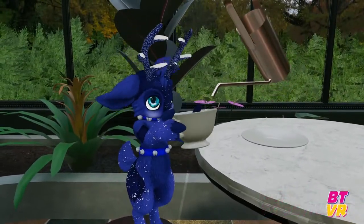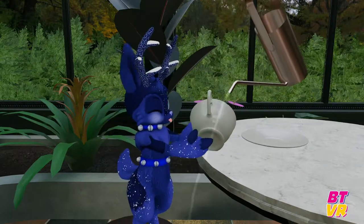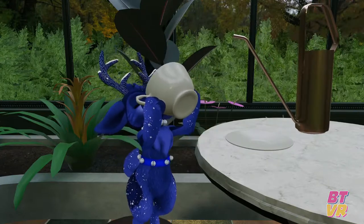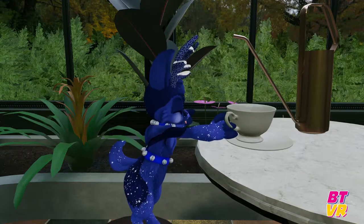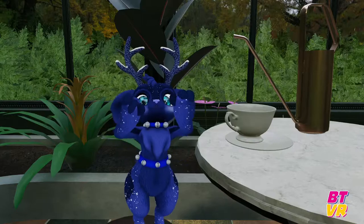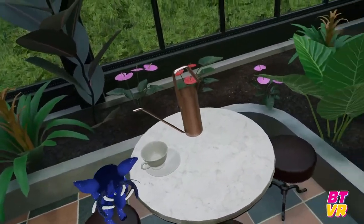Here you go. Oh, there's nothing in it yet. Okay, we're just going to pretend that tea is filling the cup. Oh my gosh. There you go. So good. Well, this has to be a short. That is so cute. You're so cute at that size. You're perfect for this garden.